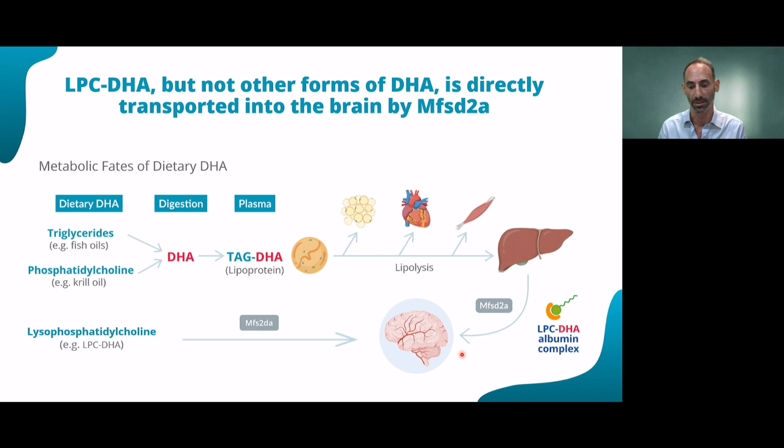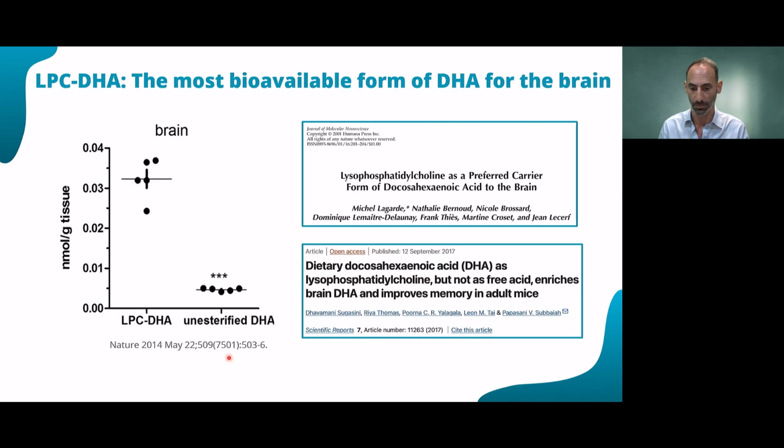What is the evidence then that LPC DHA is the most bioavailable for brain uptake? And that's shown here in a paper that my laboratory published in 2014, where we had animals that were given DHA. This would be kind of similar to what you get in the marketplace for a triglyceride oil. This is called unesterified DHA. It's essentially just the fatty acid, versus animals that were given LPC DHA. And on the y-axis here is the amount that gets taken up by the brain. And you can see that LPC DHA gets taken up by the brain, whereas the unesterified DHA largely does not. And so this is very good evidence that LPC DHA is much, much more bioavailable than DHA.